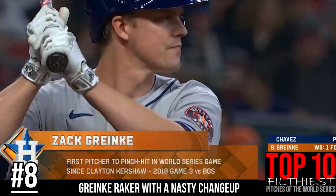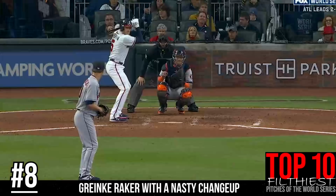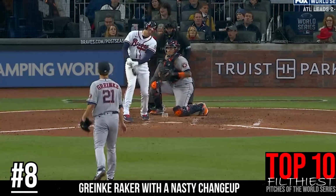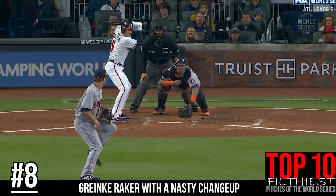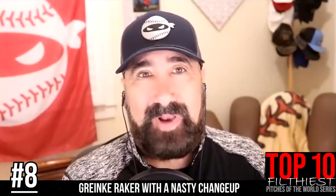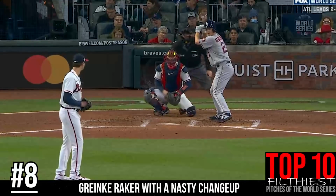At number 8, we have that hitting fool, Zack Greinke. Greinke's changeup was absolutely nasty. You can see it kind of drops like a splitter. As you know, he throws his changeup almost the same speed as his fastball, so changing up motion and direction and stuff, less so velocity. But these things are nasty, and he gets extra credit for raking.